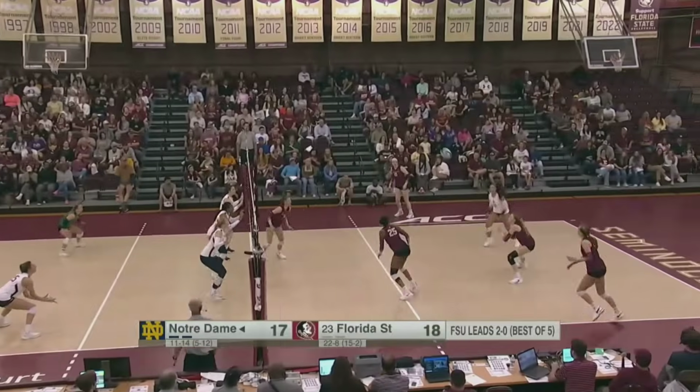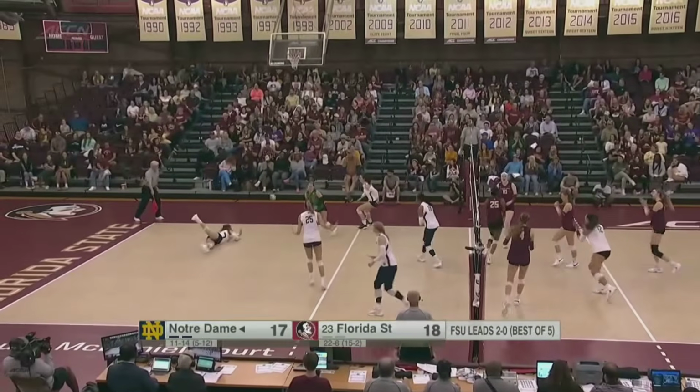Palazzolo will serve it in. Out of the middle, there's Chiari Roby.